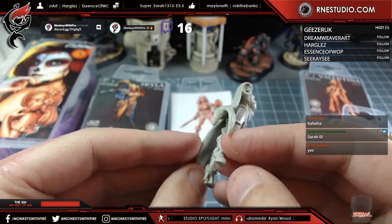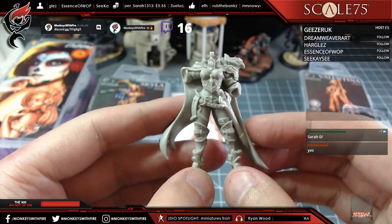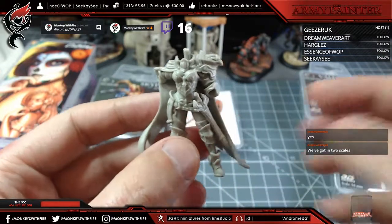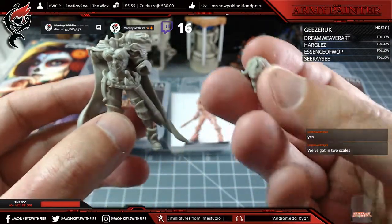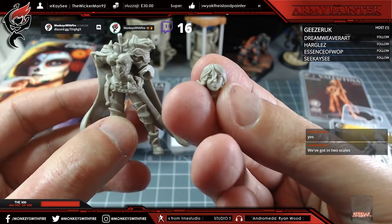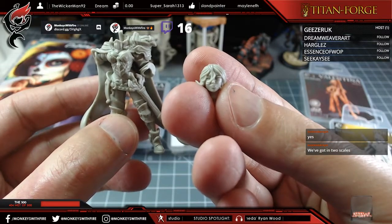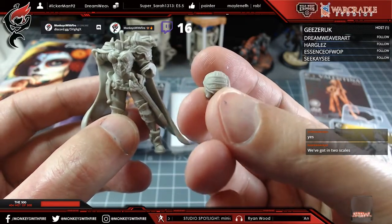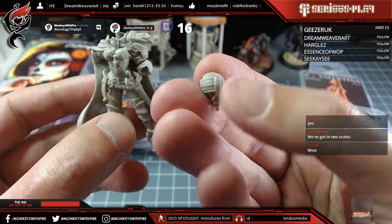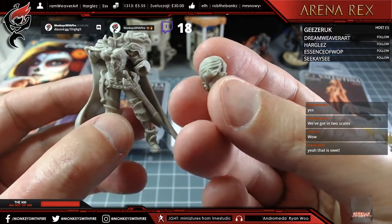Again, because of the MMORPG sort of style to the armor. So we've got her head here. Hopefully you can see that nice and clear. Love the hair going over the face. It's a nice touch. And then of course we've got the banding in the back of her hair. It is, as you say, Ado, it is sweet.